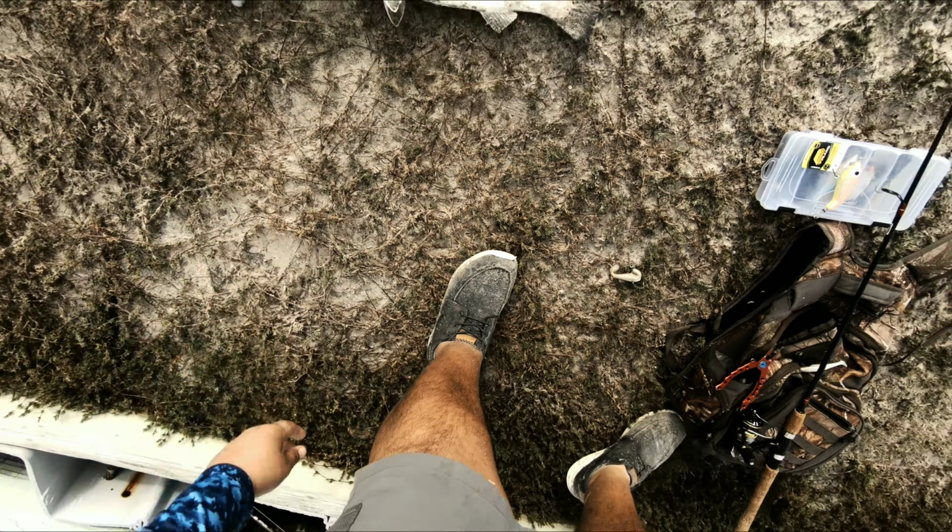Okay. Every now and again, it's nice to switch it up, make a different cast, cover some ground. All the bites have been in this little area right here, but let's not exclude the rest of the body of water. Oh, there we go. Ooh, might be a little bit bigger. Oh, there you go. Now's a good time to try to get him in after that big little run. Where are you going? Ooh, yeah, he's a little bit bigger.